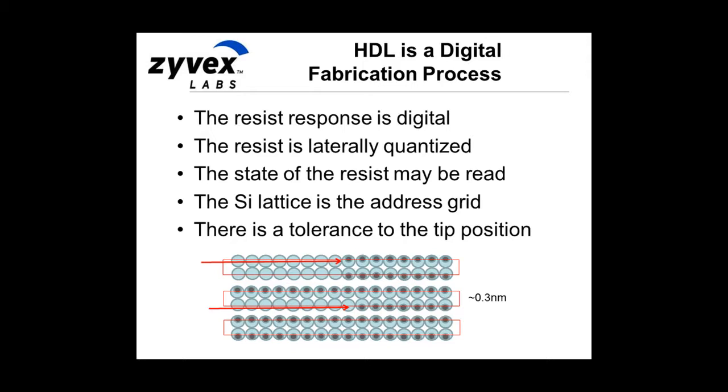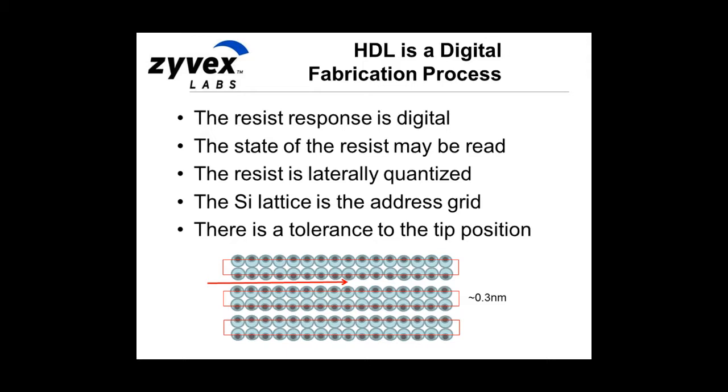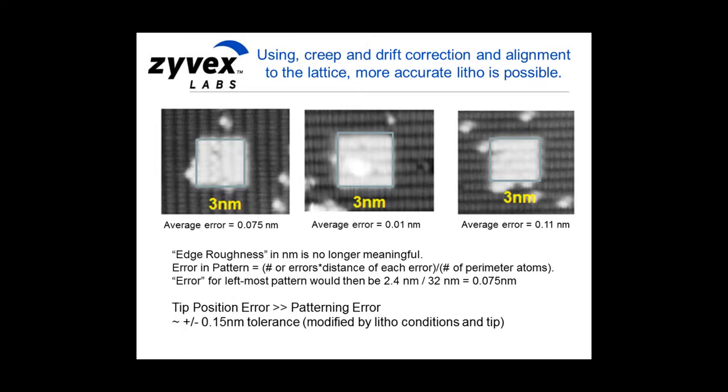Even, and we've seen this in a few cases, it's sort of interesting, if we're right in the middle of them, we can send that tip down with the same current and the same voltage and we don't remove any hydrogen atoms. That's a pretty tight area. It's a curious thing. The point is that we can do close to perfect or perfect without perfect tip positioning. There's a tolerance. Here's another example of that, but also an example of a lithography that no other technology that I know of can do.